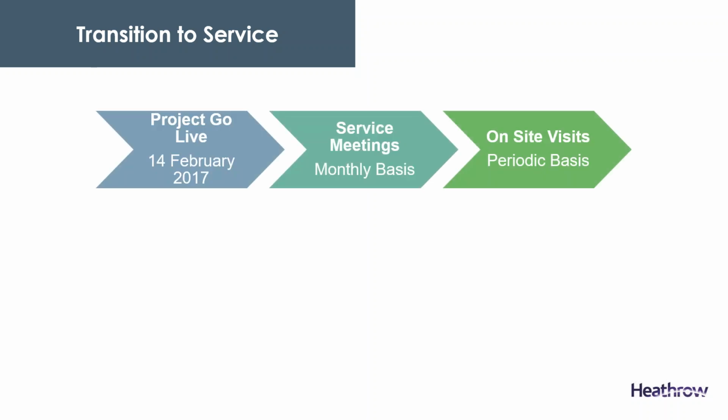And from that project, we then decided to transition into a service management model, and we'll talk a little bit more about that in this section. We delivered the project on the 14th of February last year, and by transitioning to service, we now have monthly meetings with our service manager and the key stakeholders that are part of the service management contract here at Heathrow on a monthly basis. And of course, our service manager and some of the BrightGen Salesforce consultants will visit us here on site or at our contact center to help, advise, and tell us a bit more about what we can do to improve our roadmap going forward.